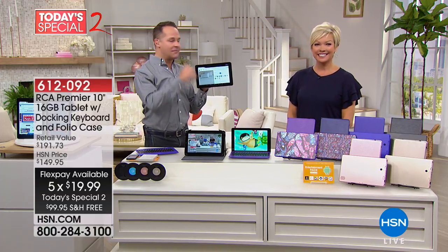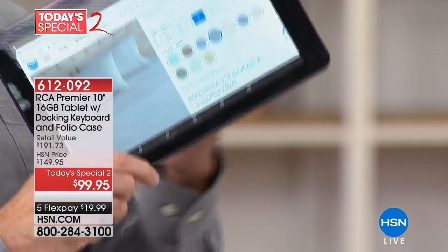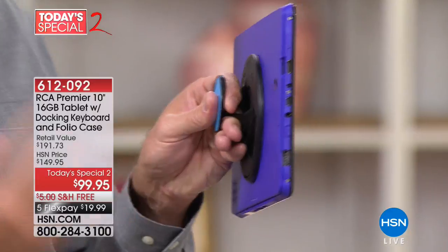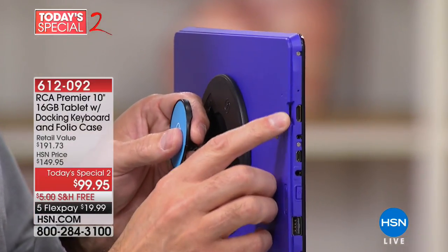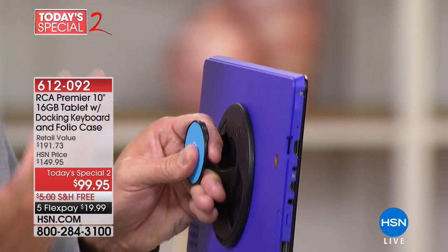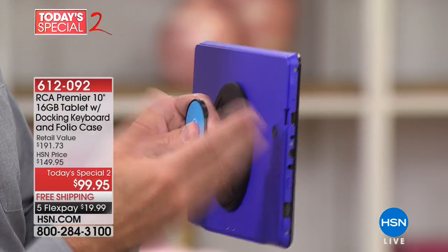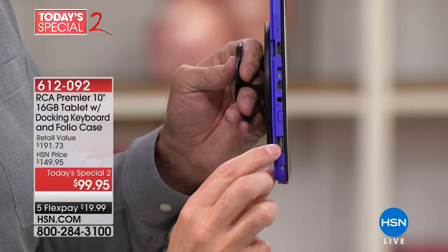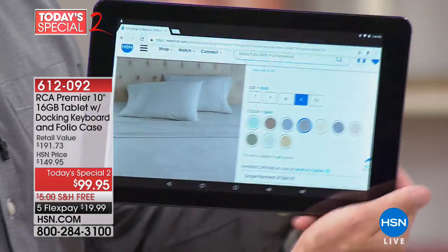So 16 gigs of memory built in, and then if you want to expand the memory, why would you want to? To add more games and more music and more fun. Yes, please. Most tablets don't have that. If you go buy an iPad, for example, they're great devices, but they have fixed memory. This has expandable memory, so you can pop in a micro SD card right away. It has things that you never see on a tablet, like a USB port. So if you wanted to plug in a mouse or a USB drive, an HDMI port, all of those goodies.